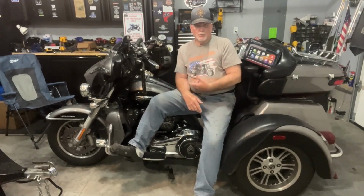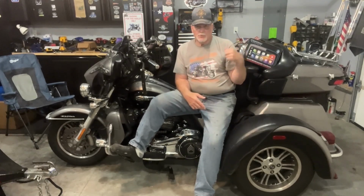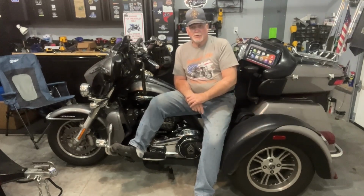I want my CB removed, and I want him to install the backup camera, because guess what? The V2 has backup camera capability, wireless or wired. And I need that when I'm backing this baby up to my trailer or backing my trailer into the parking lot. It's a lot easier to see than me trying to look over my shoulder. So that is another reason.